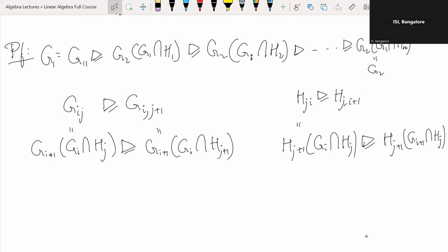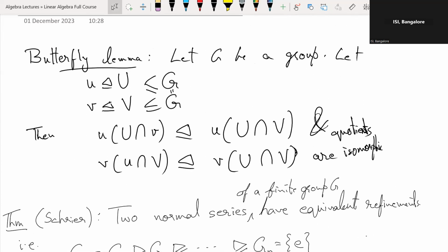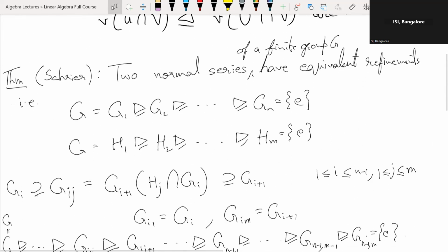Now we apply the butterfly lemma. G_i is going to be capital U, and G_i+1 equals small u, and remember, small u is a normal subgroup of capital U. H_j is capital V, and H_j+1 is small v. If you use that, then what does the butterfly lemma say? G_i+1 times G_i intersection H_j is a normal subgroup of G_i.